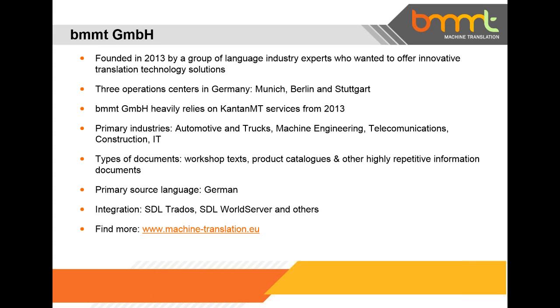And actually, the primary source language that we are working with is German, and we also provide integration with the majority of well-known CAT tools like SDL Trados, Across, SDL WorldServer, etc. And you can find more information about our company on the website. You can see it on the screen.